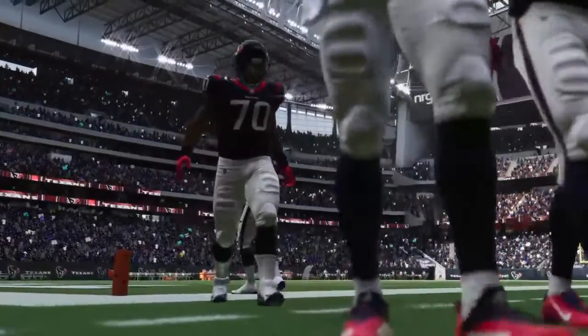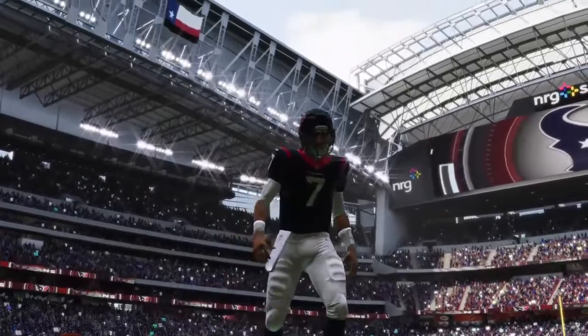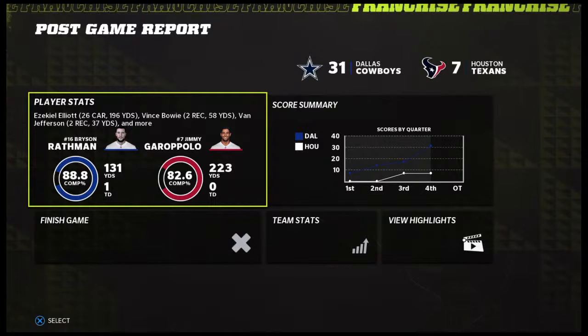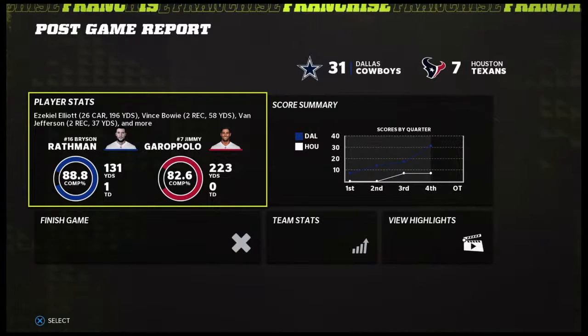So for the Cowboys, their strong start to the year continues as they're up to 5-1. And they'll have another road date next week with the New York Giants. Meanwhile, for the Texans, the loss here will move them back to .500 at 3-3. And now they'll head to the bye week as they'll be back in action in Week 8.